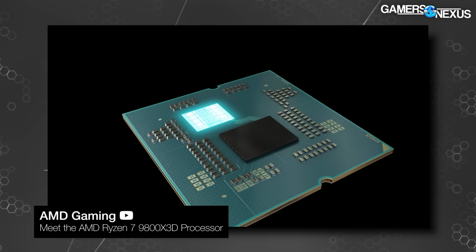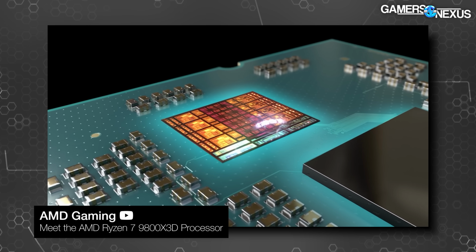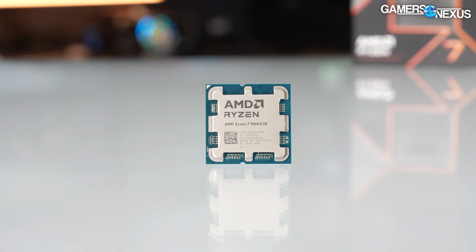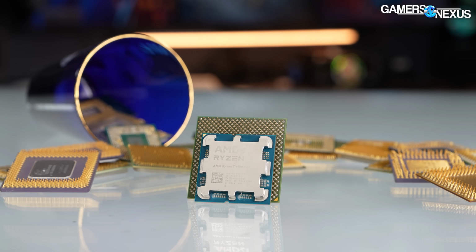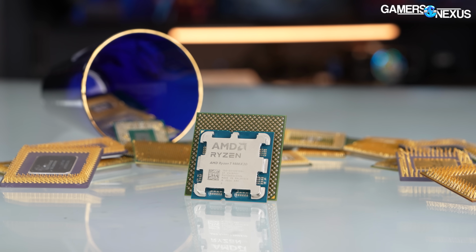AMD moved the cache closer to the substrate, with the core complex getting cores right against the inside of the integrated heat spreader for this generation. This helped improve the thermal situation, which also is what gives AMD clock headroom. AMD Zen 5 is ground up built for X3D this time, and it shows. It's also a single CCD part, which keeps things as simple as possible to set up.